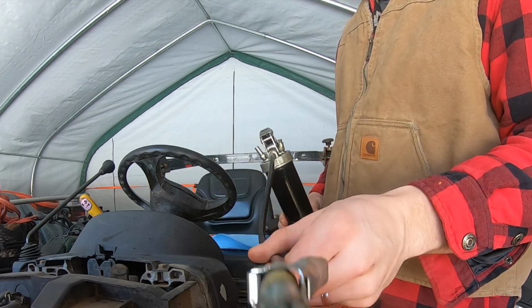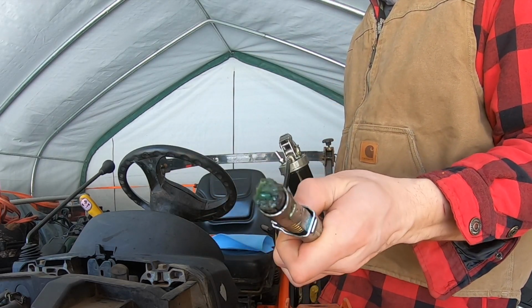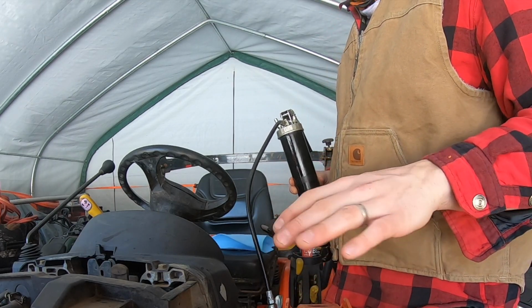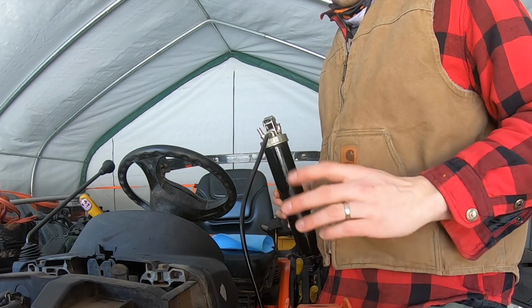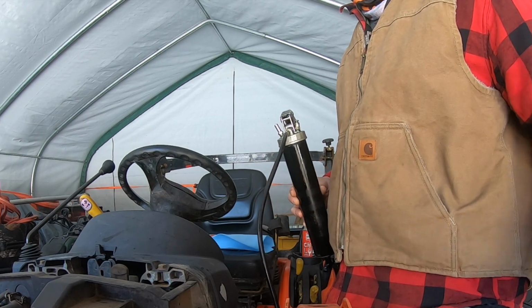Also, invest yourself in a lock and lube. You got to have this. It clips onto the actual grease fitting. Normally, I'd say wipe the grease off the fittings, but since it's wintertime, it's not really dusty, you don't have to. Summertime, I would recommend that. So let's blow through the whole loader, and then we'll move on to the next thing.